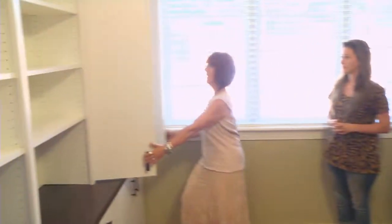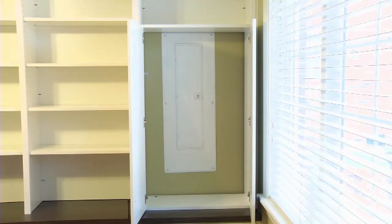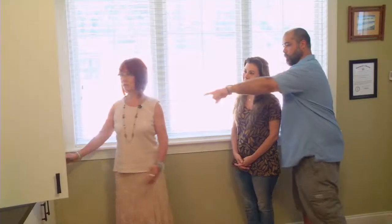Okay, so first of all, when you walked in, what did you not see? The ugly electrical panel. It's hidden. I love it. You can't see it at all. And it still has space in there to put things. Yeah, you can put stuff in there. Grommet down there at the bottom too. Right there in the corner.